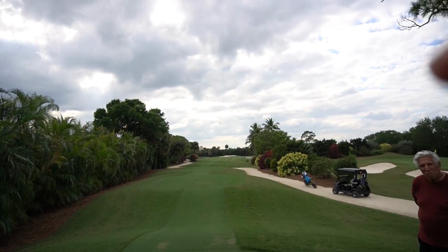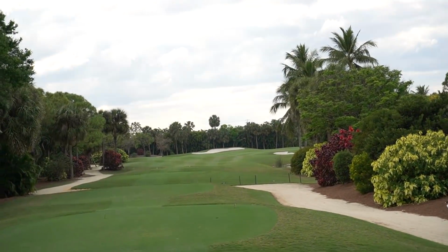All right, guys, on hole 13, 539-yard par 5. And here, it's gonna be going pretty much right at that fairway bunker out there and try to put myself in a good position and then go from there.